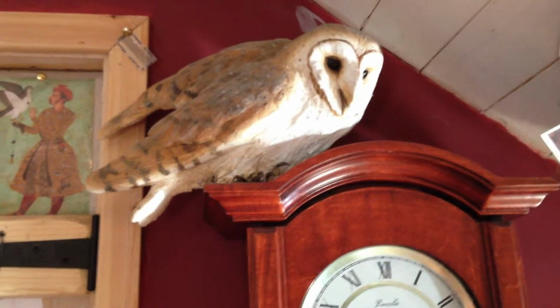And there's all kinds of things. Gets in the way. This is an owl. Keeps very still, watching me. And this is my lovely, lovely horse that I bought from an antique shop in Ludlow.